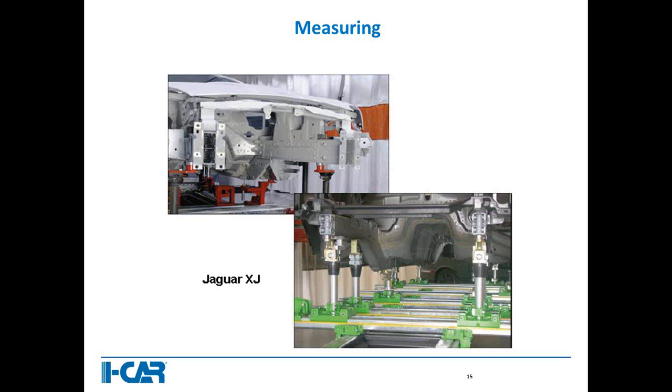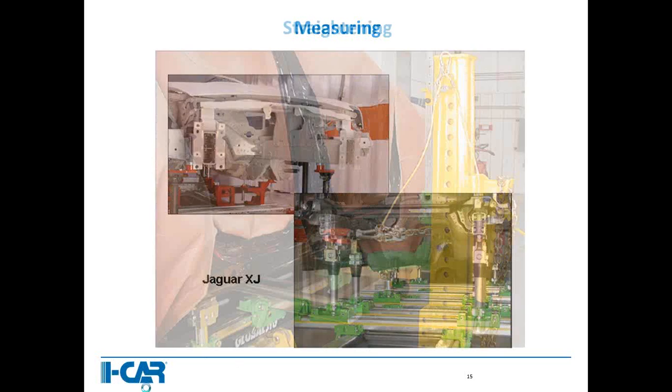So far as crash performance, it's been crash tested. It's done very, very well. So we're anticipating some of the similar signs and techniques that we've used in the past, but again, measuring will be critical.